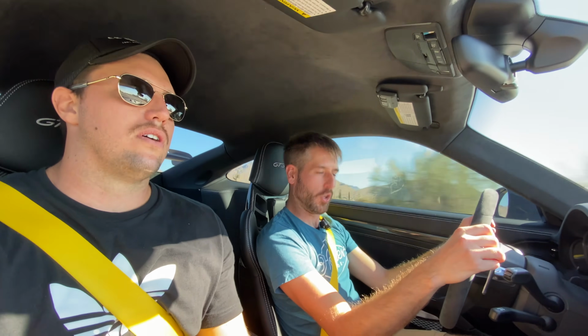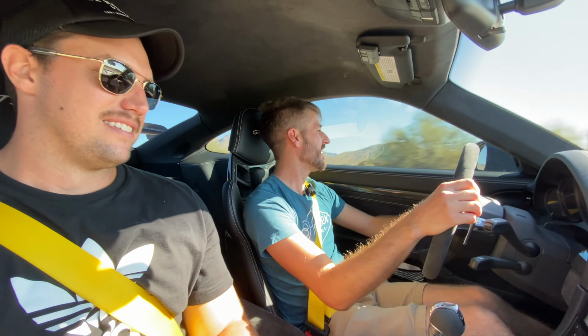Because other thing, girls just think this is a Porsche with a big wing. Also, your non-car friend neighbors think this is a Porsche with a big wing. In fact, it is a Porsche with a big wing, but it is so much more than that, because it's a Porsche with a big wing that can do this. And then calm right back down. Yep, and it can do that all day long. All day long. Yeah, it's just, what a car.